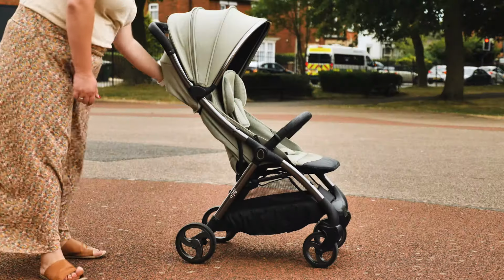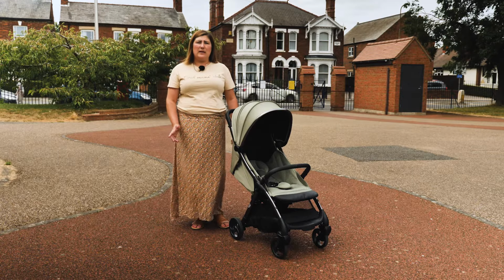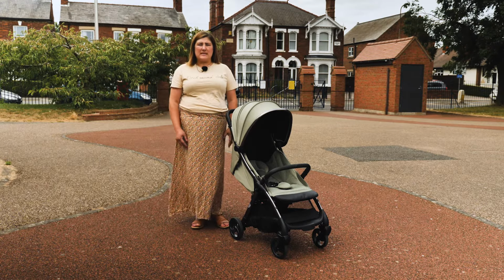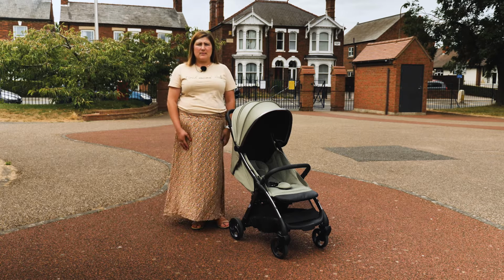The eggZ is suitable from birth without the need of a carrier cot, cocoon or infant carrier, right up to 22 kilos when your little one will probably be walking full time. It's a big plus point that the eggZ stroller is suitable from birth. So many strollers are only suitable from 6 months.